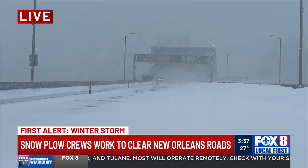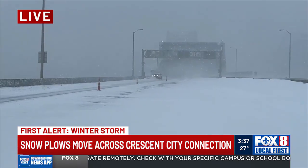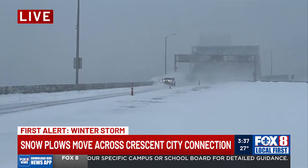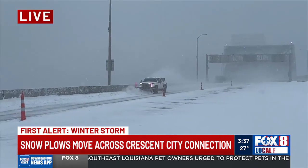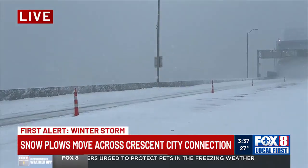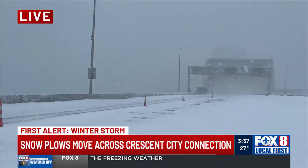Again, before the cold temperatures set in overnight. You can see right now it's about 26 degrees, and that's only going to fall throughout the evening. And then we're going to work with the city to address the high priority areas and work with law enforcement and first responders to be able to help them get to calls that they need to get to.